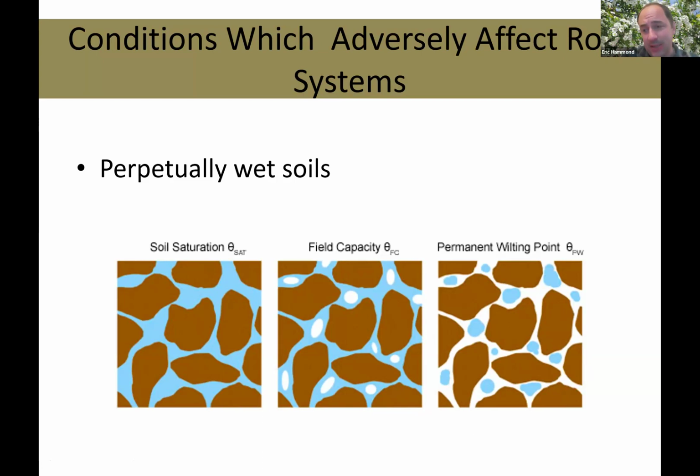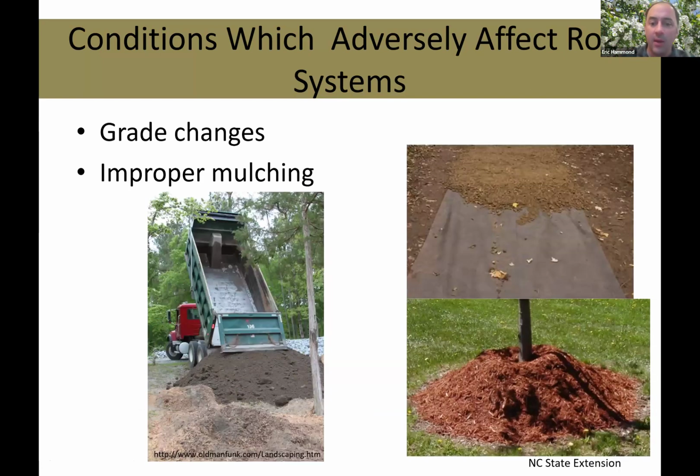It happens a depressingly large amount that landscape soils are being overwatered. And there's a ton of savings out there just from correctly watering soils. And I'm sure some of these seminars are going to go into that. On top of that, we can do other things to damage a tree's root system. So these are big no-nos if you're into your trees. These are things to definitely avoid.